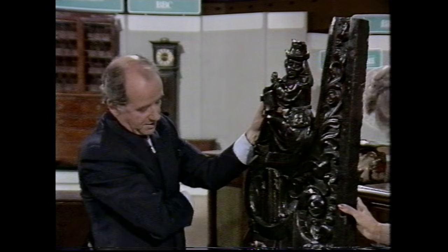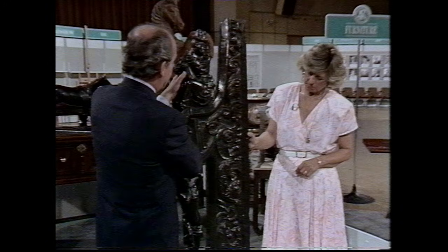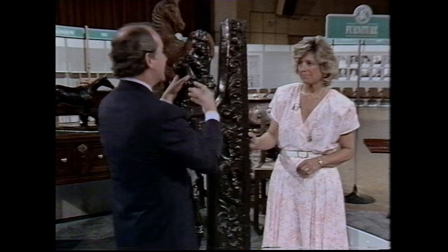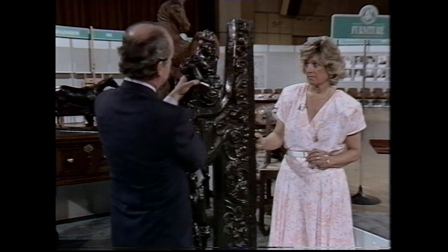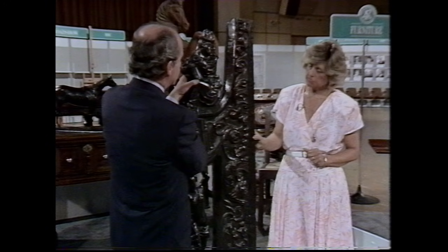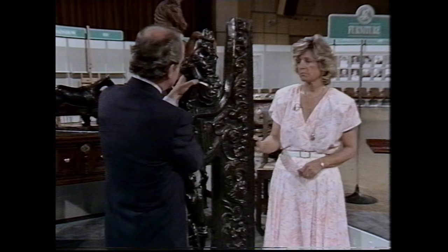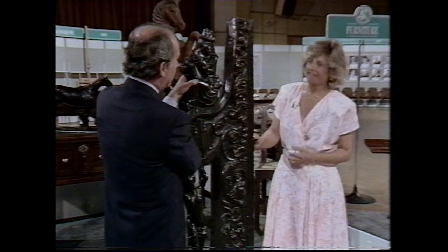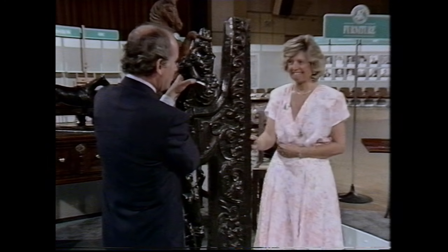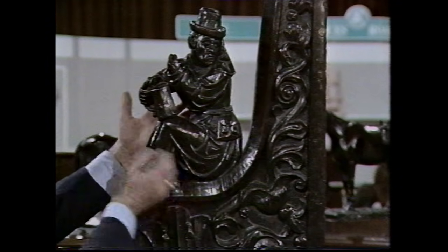I'd be very interested. Goodness knows, not an easy thing to value, but given its considerable age and quality and colour, nobody's ever stripped it or painted it, all of those things combined lead one, I would suggest, as a collector's item, to value it in the region of £6,000 to £8,000. Really? Yes. Oh. I wouldn't have thought so much as that. Well, it's a terribly rare thing, you see. Terribly rare. I mean, this figure alone is a work of art.